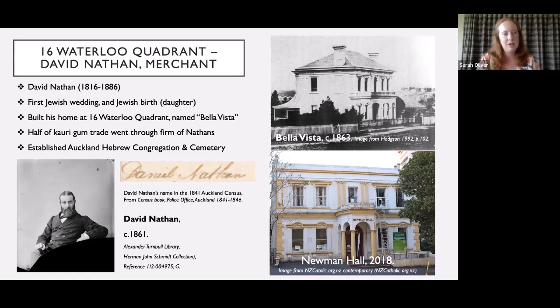His final public appearance was in laying the foundation stone for Princes Street Synagogue. So this is his home, Bella Vista, in 1863. It's now called Newman Hall, and it is right next to the law campus, if anyone's gone past it.